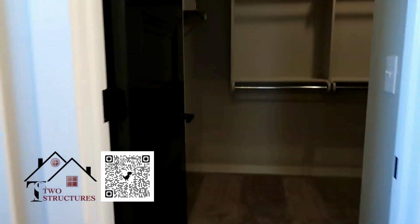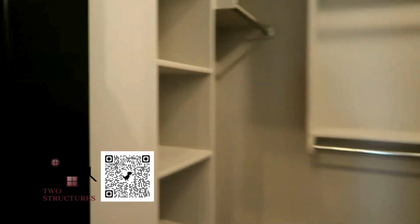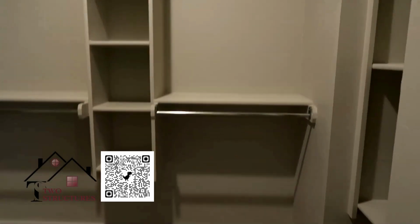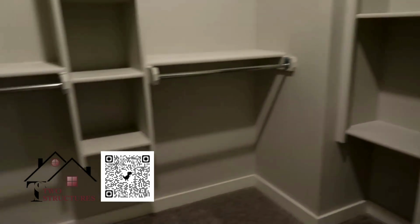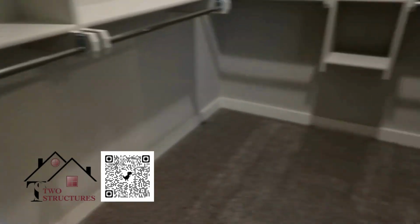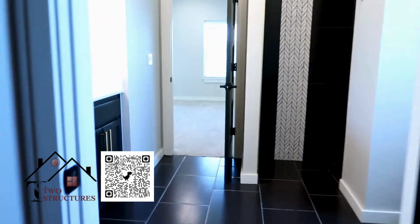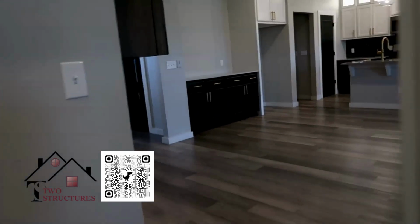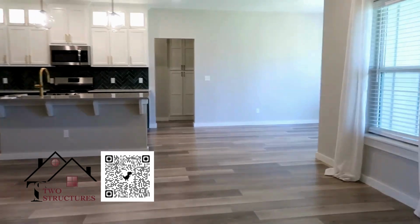And then checking out the primary closet, really spacious. A lot of opportunities for organizing all those beautiful clothes you'll have. And added shoe boxes. It's a good size for a home at this size and price range. Okay, so that is the primary suite on this side of the house. Let's go check out the secondary bedrooms over here.